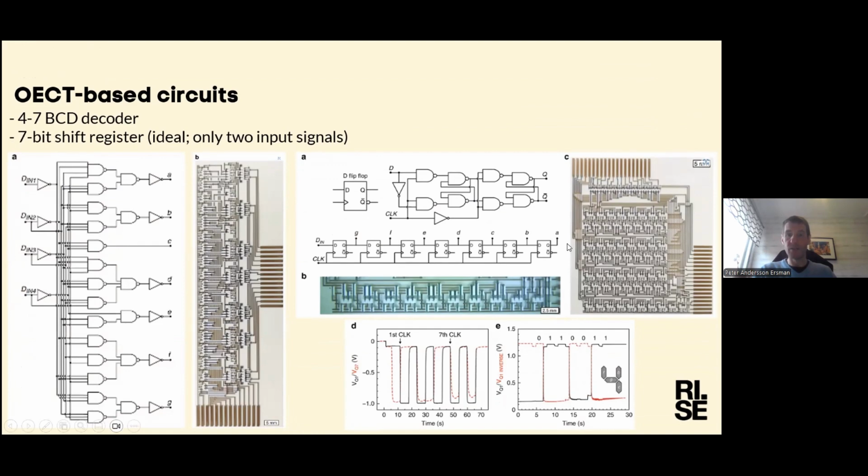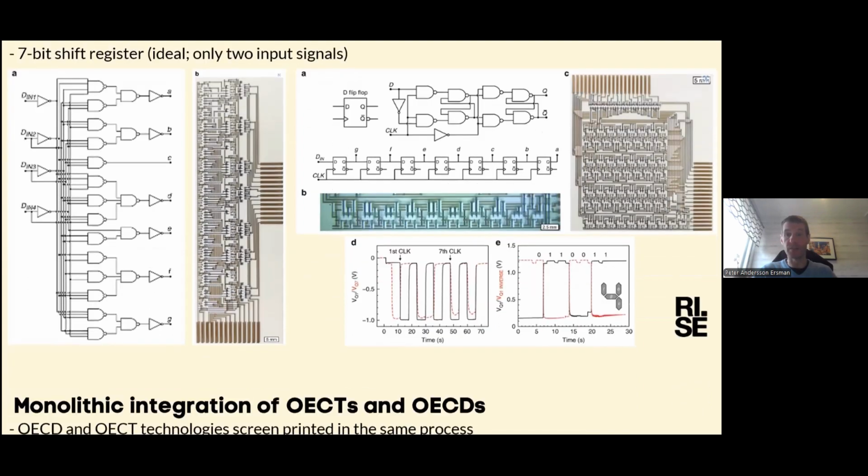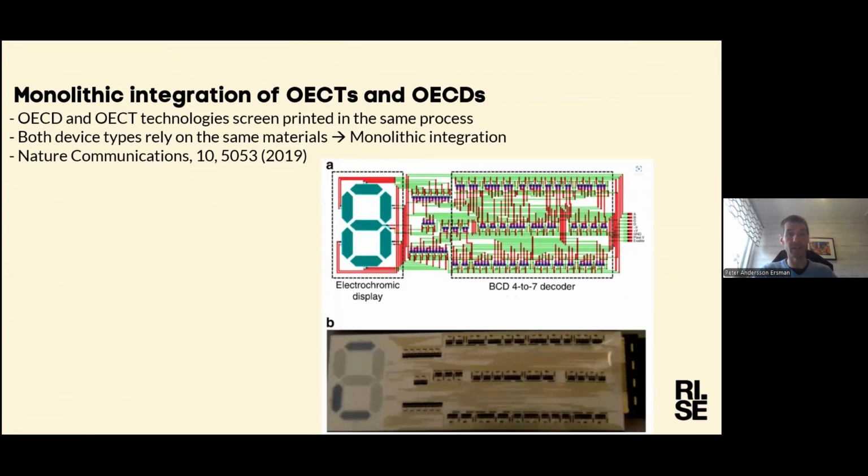To the right here, you see a serial in, parallel out, 7-bit shift register, again to drive a 7-segment display. And this is, of course, an ideal circuit because you only have 2 inputs, one clock signal and one data input. So there you really minimize the number of pads on the silicon chip used to drive these devices.